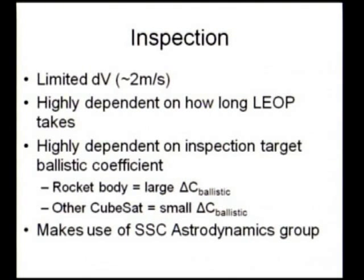We're making great use of the Surrey Space Centre Astrodynamics group. Dr. Phil Palmer, of course, is renowned in this sort of field for the theory that goes with formation flying, and we're tapping him and his team very much to see how we can optimise this part of the concept of operations. But you never know, we may not be able to do this at all. It all comes down to how far away we are from anything of interest.